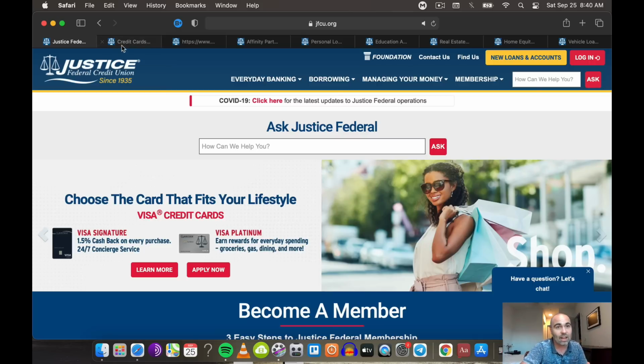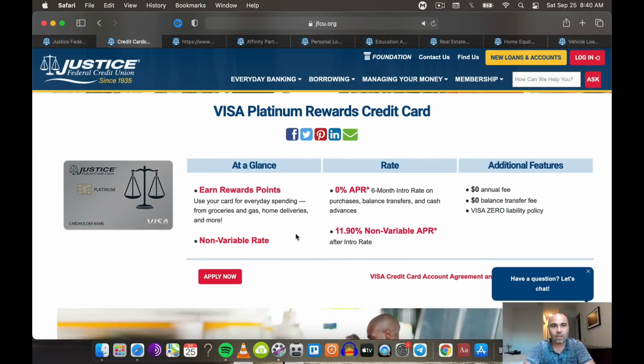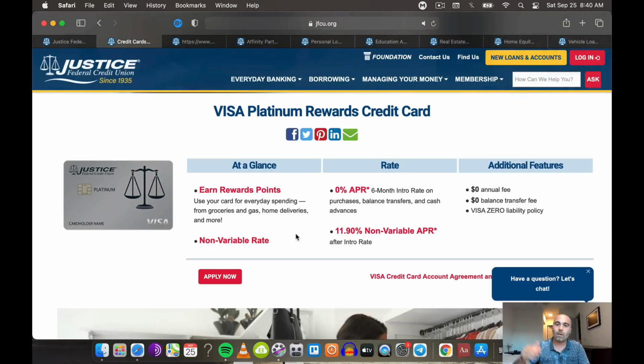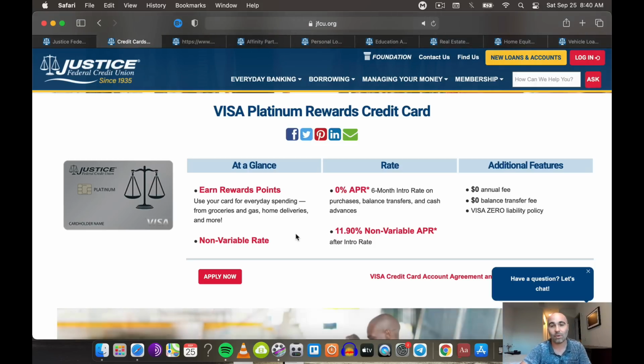All right, so let's check out their credit cards first. A couple things I want to highlight here. All of their credit cards can have a max limit of $40,000. That's pretty high on the personal side. So all of their credit cards, max limit will be $40,000. I know it's not Navy Federal with 50, but there's something better here with Justice than Navy Federal.